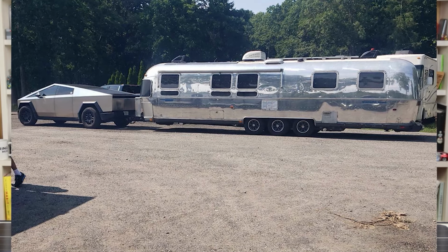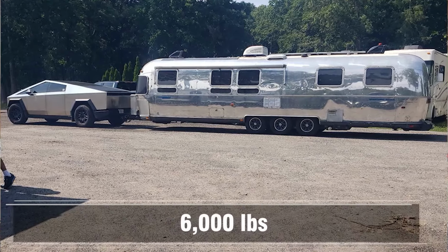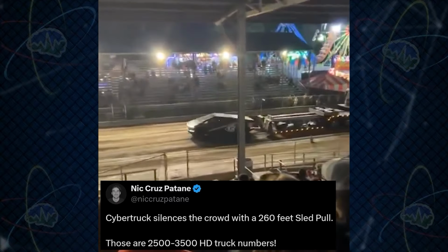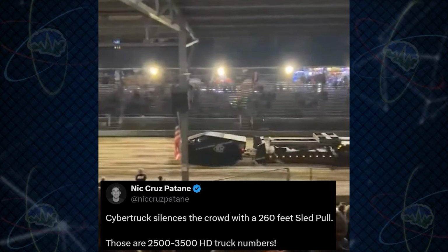All right. We get a Cybertruck pulling an Airstream Pan American. This weighs about 6,000 pounds, by the way. And Elon says, wow, big one. Nick Cruz-Patain says Cybertruck silences the crowd with a 260-foot sled pull.